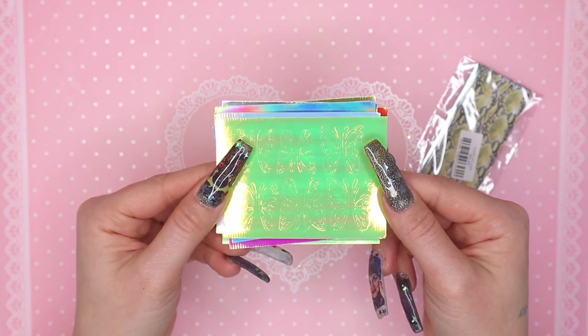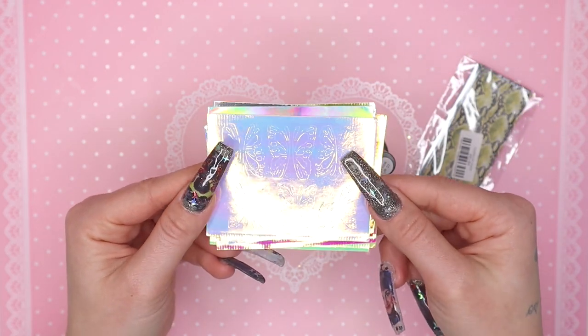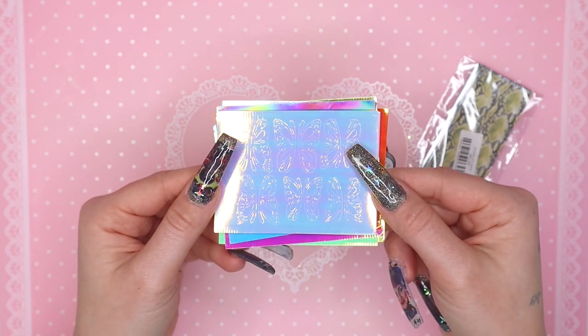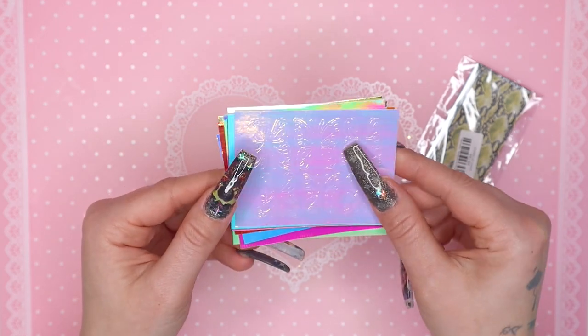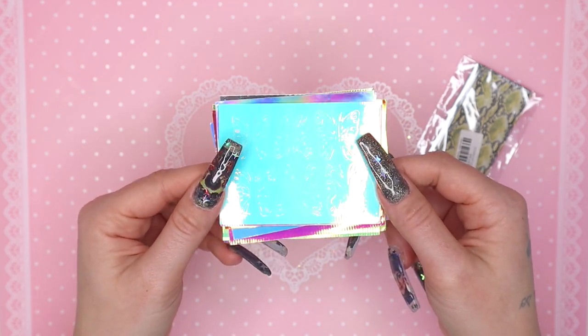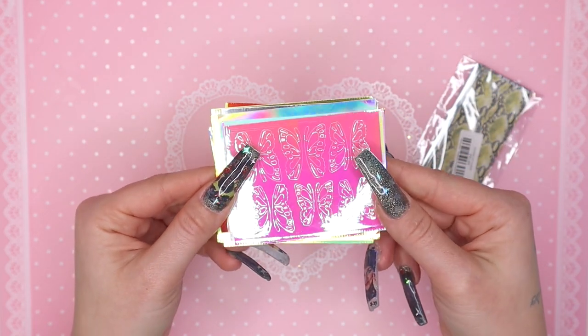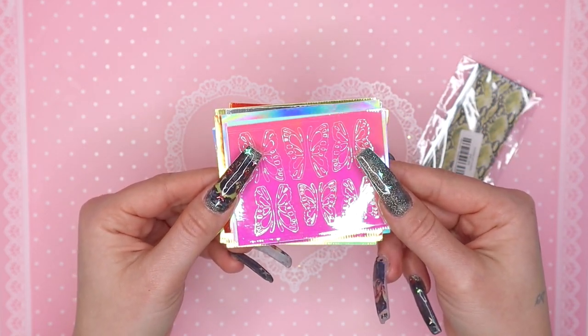I also did receive this pack of holographic color shifting butterfly stickers. It comes with 16 in this entire pack, and these are super cute. I've always wanted these. I've seen them on Instagram a lot. And this pack literally comes with 16 different colors.